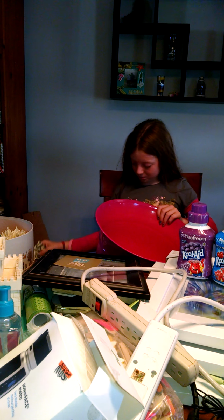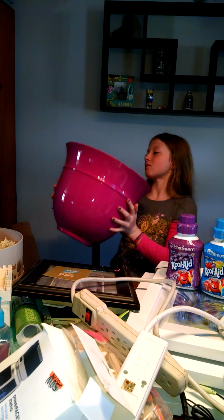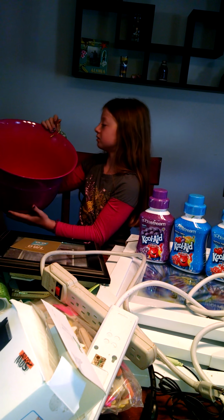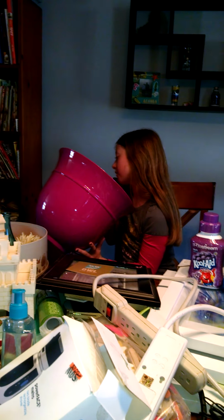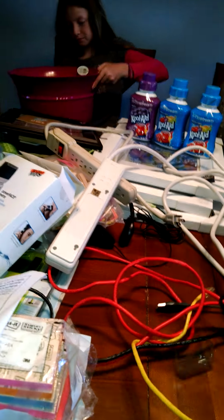More pleather. Goes in this lovely little tote here. It's a nice big planter. So I'm going to find something to do with that. It's like this rubbery thing right here. I guess I could hold it. Yeah. So it's a big plastic planter. Very pretty.